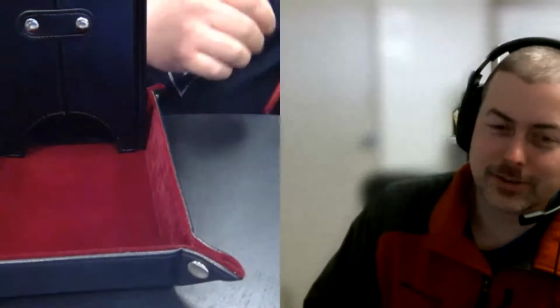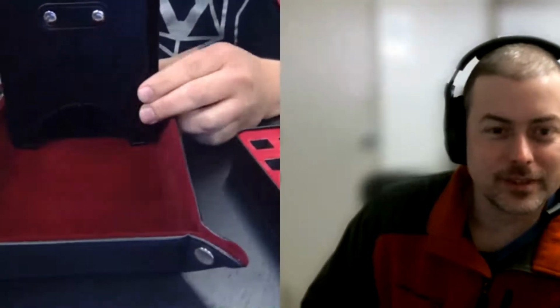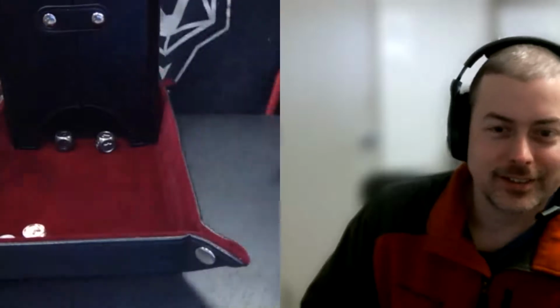Have any dice you can roll in there so people can see? I have dice? Yeah. I'm guessing you have some Mistborn dice. There they are. Right here. Here's the pretties, the precious. Yep. Nice. And I'm glad it worked. And it folds nice and flat. Cool, and the tray folds pretty flat.